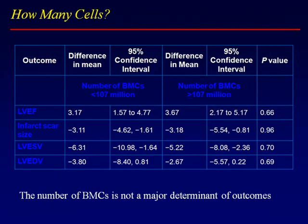How many cells should we inject? At the beginning, there were studies in which billions of cells were injected, and there were some studies in which 2 to 4 million cells were injected. So it's a huge range, and we do not know what's optimal.